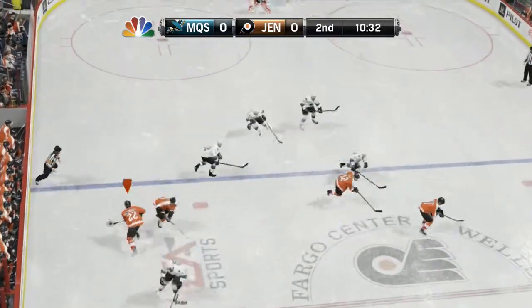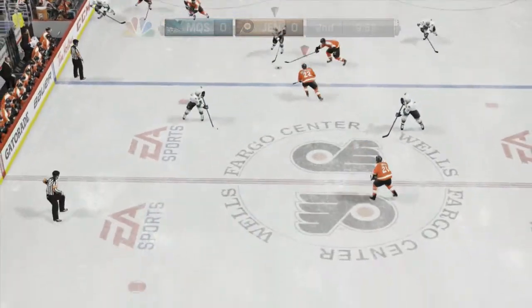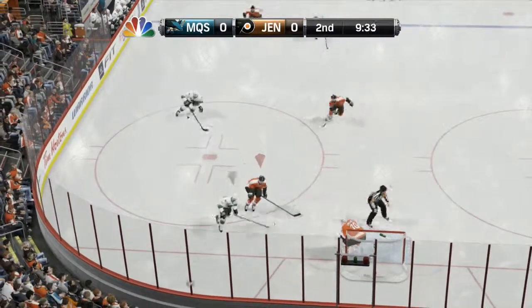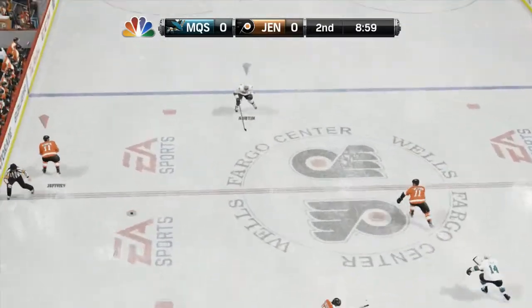It seemed that we were handling ourselves very well defensively. We were just struggling to convert as soon as we got ourselves on the other side of that blue line, and that seemed to be the case all through the game. But 9 minutes left in the second, they finally get a taste of our own goal mouth, and we immediately snatch the puck back and start charging back through the ice once again.